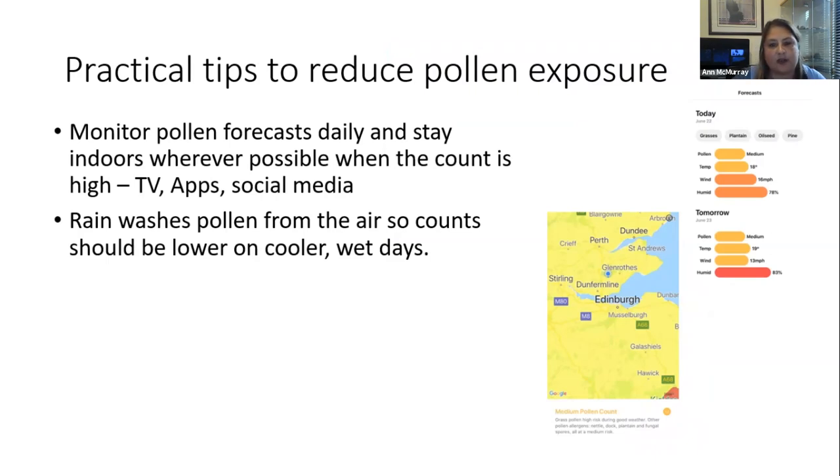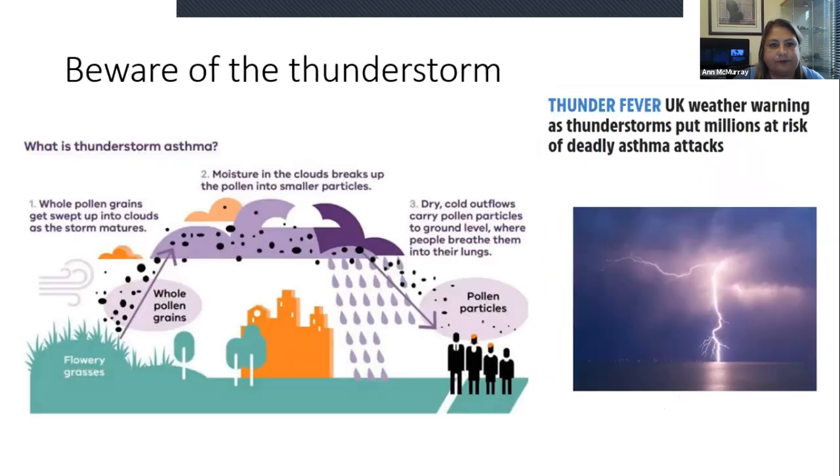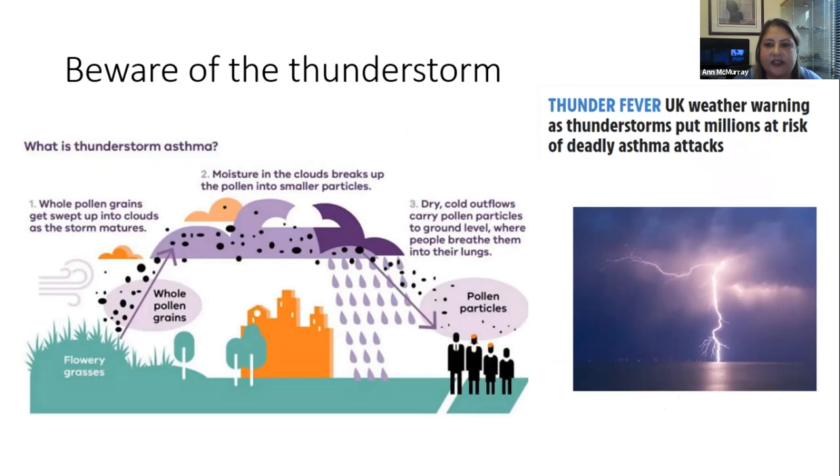Just to be aware, in Scotland, we're very lucky. We get a lot of rain. So on the rainy days, it does wash down the pollen and lowers the pollen count. I would draw awareness to the problem with thunderstorms. So although thunderstorms are not common or regular in Scotland, it is a phenomenon that has been reported and that has led to a number of fatal asthma attacks.